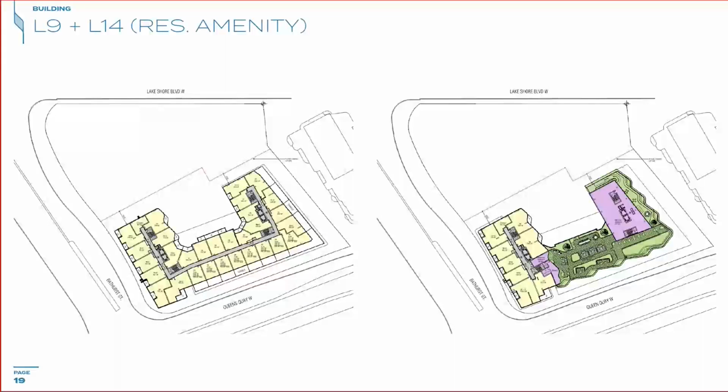Then as we move up to the roof of the lower mid-rise building, we provide a roof garden overlooking the lake with a series of really interesting amenities and a pop-up amenities room on the right-hand side, and also access directly from the tower out onto the outdoor amenity overlooking the lake as well. Next.